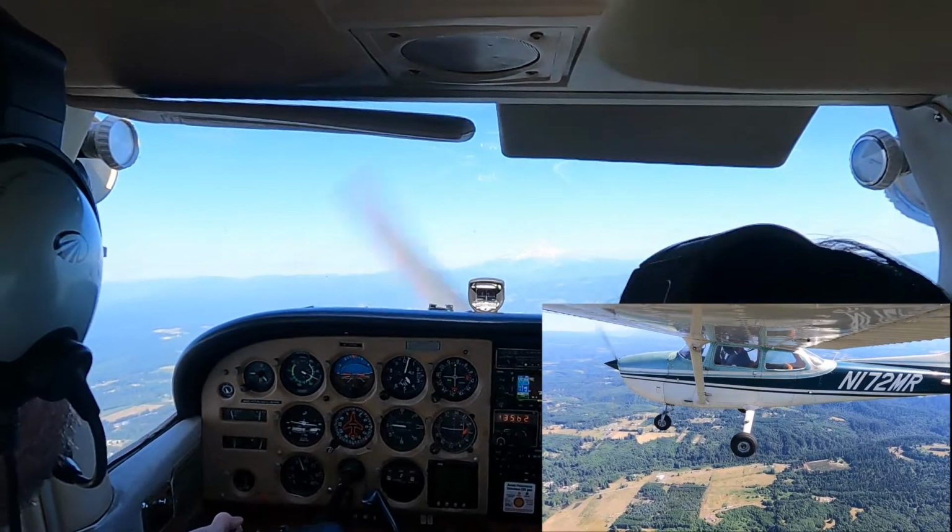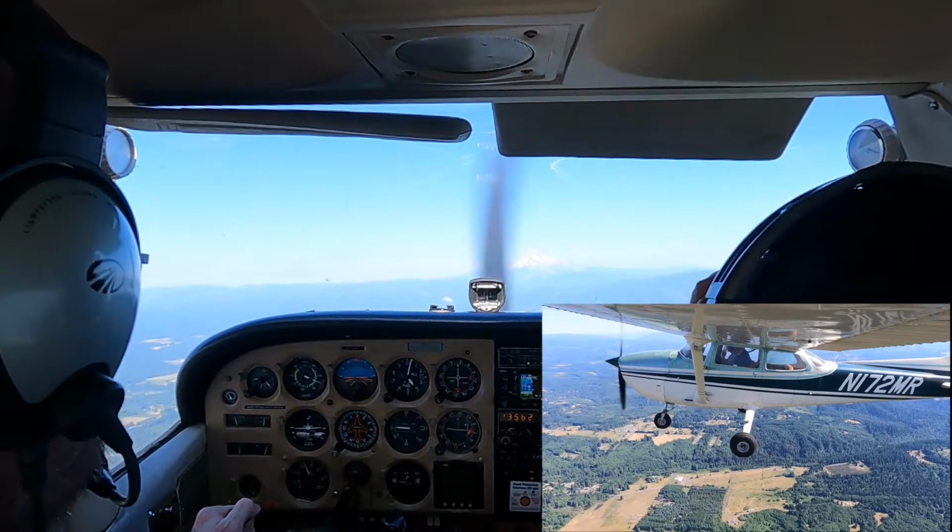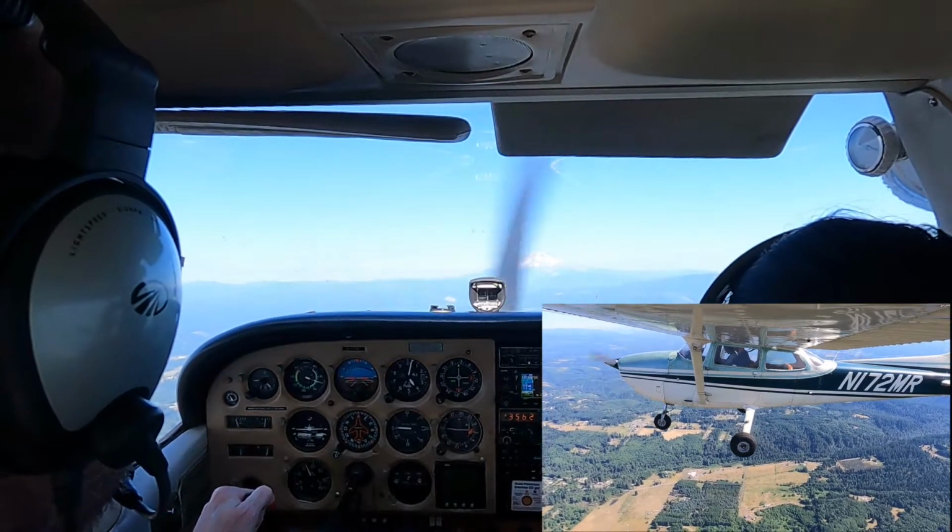Grove traffic, Skyhawk 85 Hotel over Buckham, entering left downwind for runway 25, Grove.